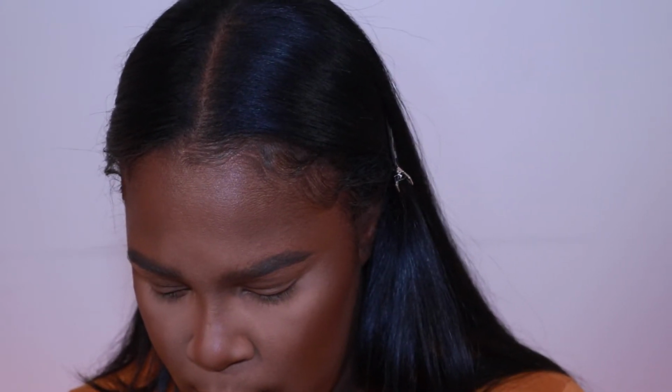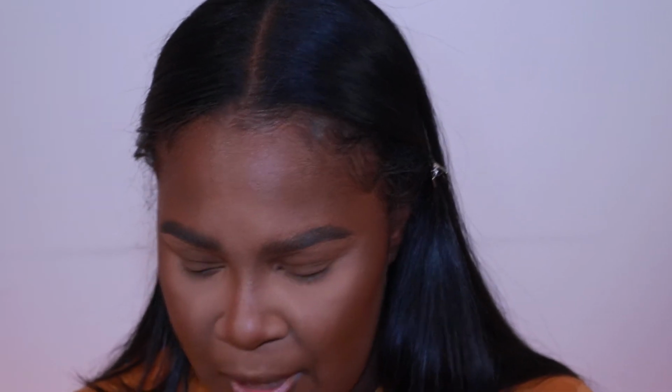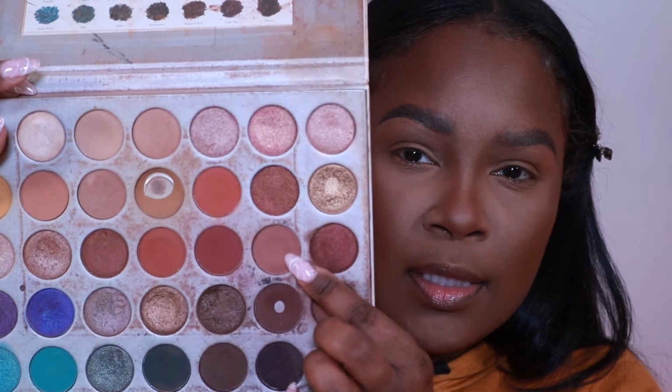I can't even see the shades anymore. This is how much I use it. All right, so we're going to use shade 1, 2, 3, Buns. We're going to use Buns, and the Buns is this one right here. I'm going to apply a little bit more concealer first, and then we're going to go in with this one.